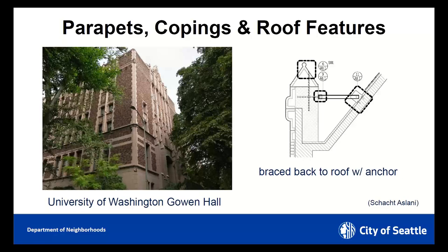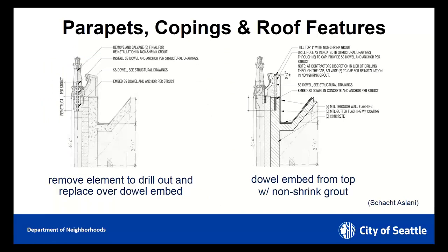In this case, you're also seeing where they're tying the copings down to the wall, and in this case, at a sloped roof. Similar detail on the right, where the coping stones have been drilled out and doweled, and then non-shrink mortar used to protect the sky-facing penetration. And then on the left, the design team proposed with the decorative finials on the building to carefully remove those, drill them out, and then reinstall them back over a mortar dowel.